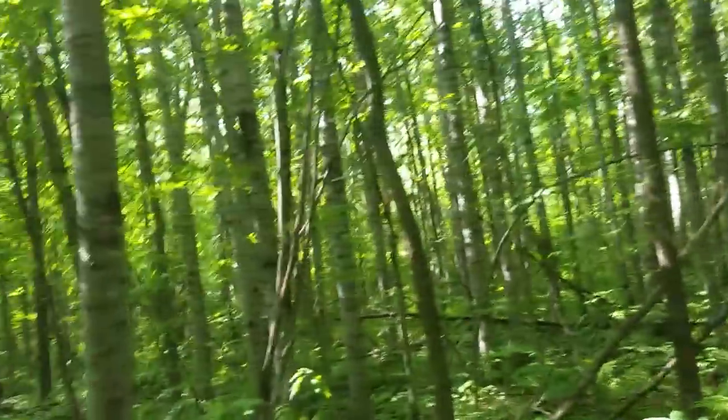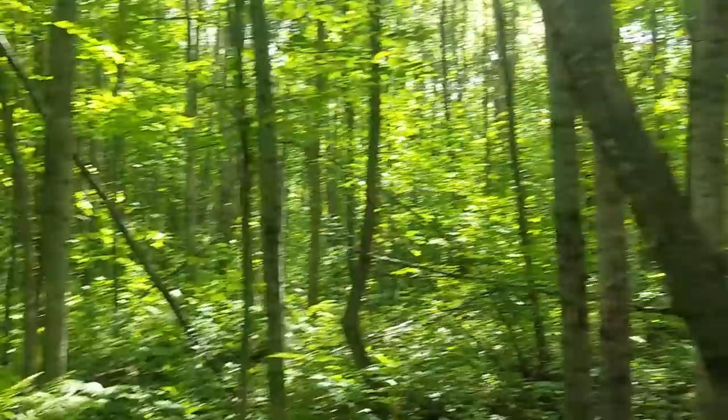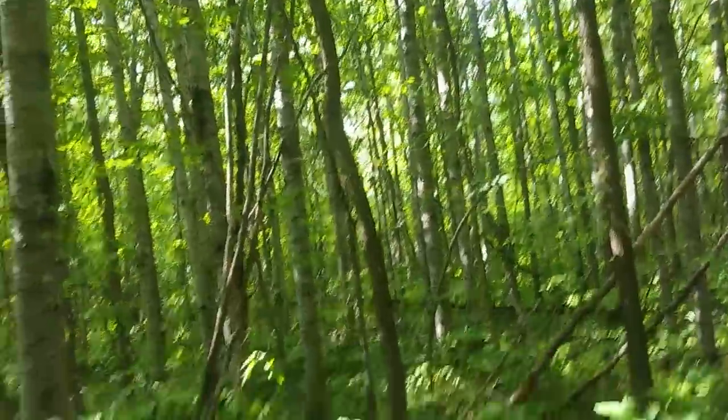That is absolutely beautiful structure. The one back there is phenomenal, but I'm not going back. I'm kind of in a hurry. Oh yeah, that's a trail marker. So here's where they walk.